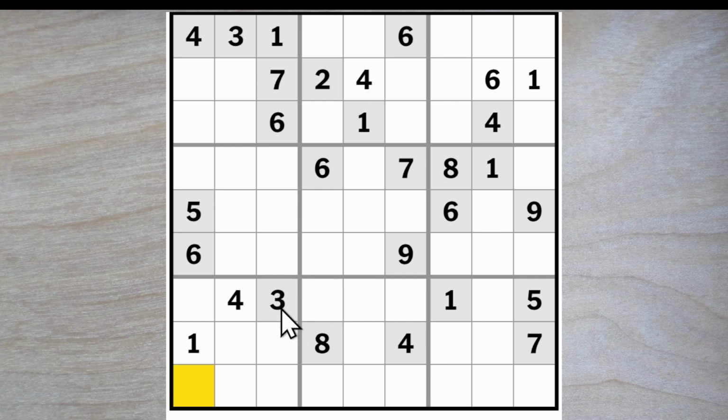There is no doubt that a 3 must go here because of this 3 blocking down and this 3 blocking up. Now we just need to find 8, 9, 2, and 7 here. We're going to have a 6 here for the simple reason that this 6 blocks here, this 6 blocks here, and these 2 6s block here and here. So here's a 6. We only have a single 2 in the grid so far. So I'm at a loss as to where to place a 2 in the grid.